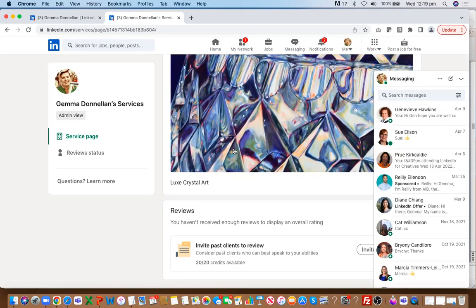And so that's the additional spot where you can add that in. I understand that you're not necessarily going to have it on your profile, but if you have it on your providing services page, people can have a good look at that. You could even share this little link to your services page if you would like to, and treat it like your mini website as well.